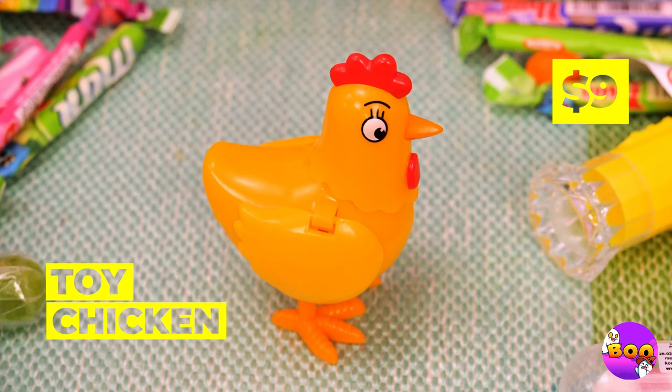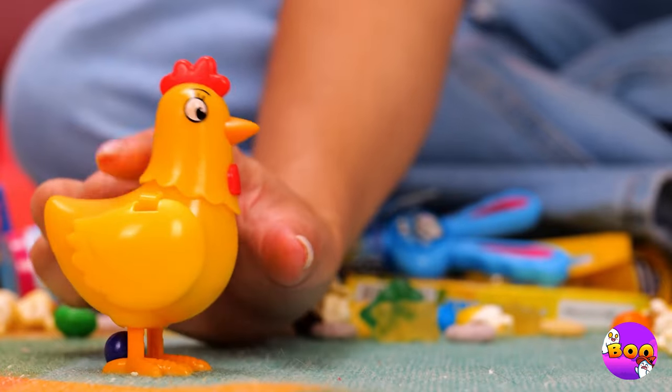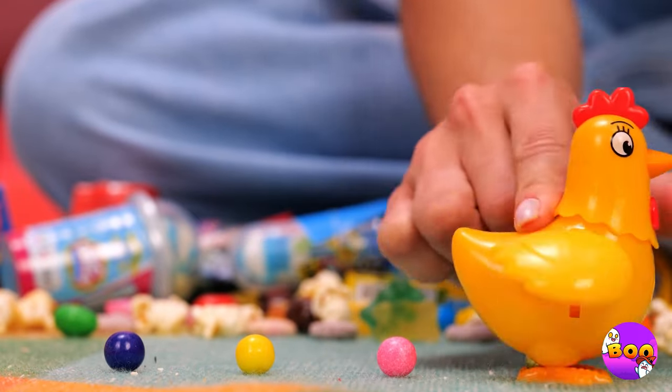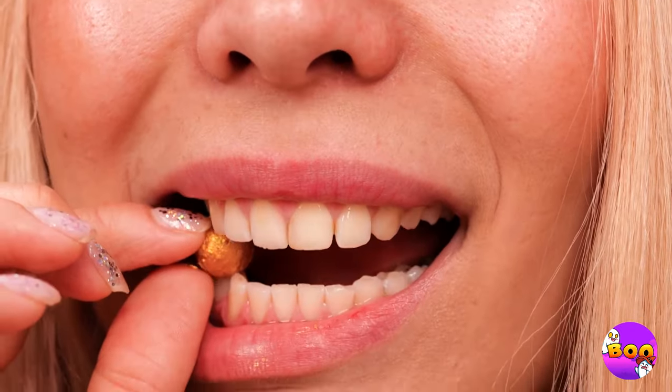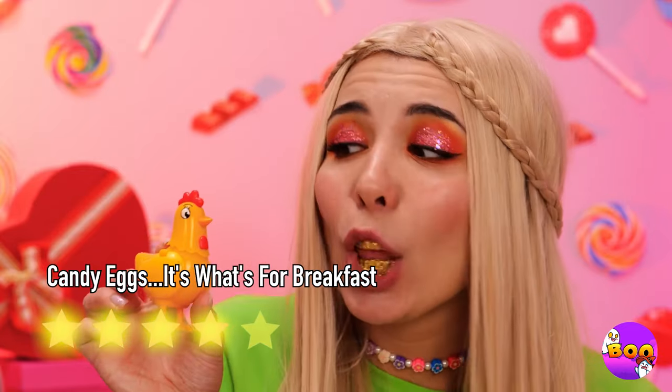What a cute little chicken. Wow. Let's fill it up and see what it does. Wow, it lays candy. And by the looks of it, golden eggs. The best kind, too. The kind you can eat.